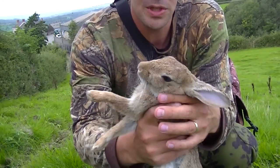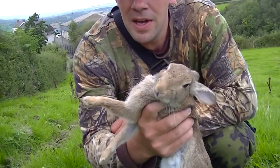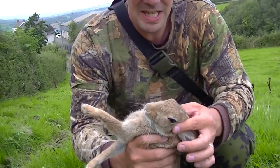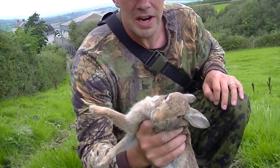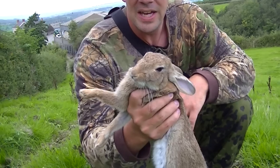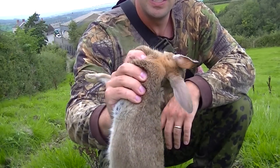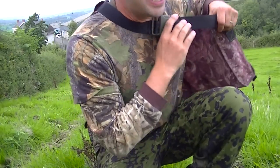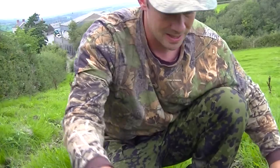Again, that shot was a little low to where I was aiming, so obviously I've misjudged the distance of that rabbit. I thought it was about 55 yards, but it was about 63, I would say, looking at the drop on the aim point there. But it was still a nice clean kill. So that's two in the bag within the first 10 minutes of being here this evening.